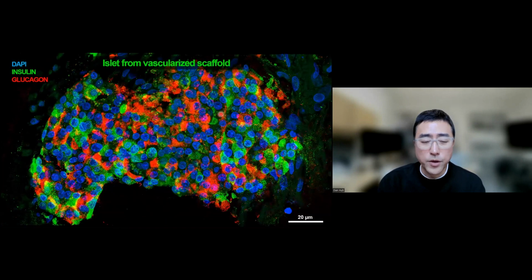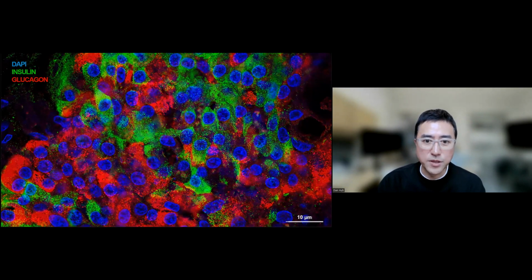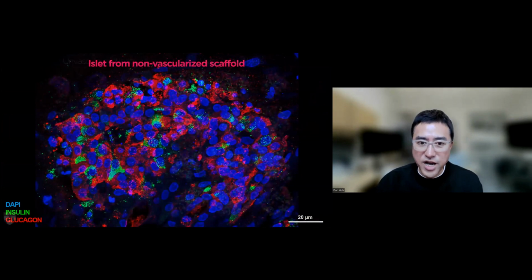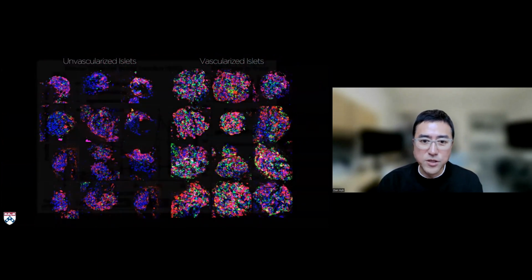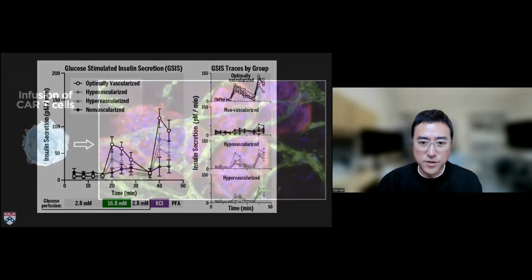And so we can maintain their phenotype. These are different cell populations for prolonged periods, over a month in these systems, as demonstrated in these images of alpha cells and beta cells. When the islets are not vascularized, their longevity is reduced, as you can tell by comparison in these images. And you can also retain their functionality, like GSIS functionality, as shown in these plots.